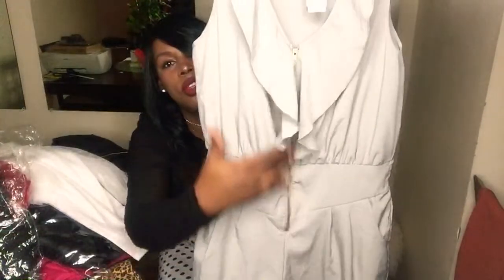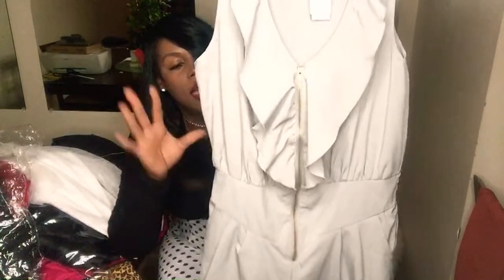It has this ruffle detailing going down the front, and it's so unique. It zips up in a gold zipper. I love adding gold and silver together. I think the zipper just kind of makes it pop. It has this band going on in the middle that brings your waist in.